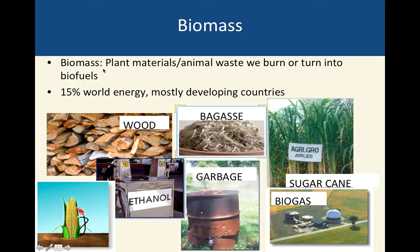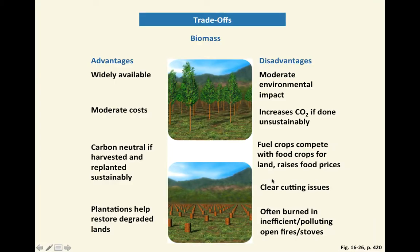So we have biomass. This is plant materials and animal waste that we can burn and get energy. Mostly happening in developing countries because they have these things widely available. They have lots of wood, lots of garbage, sugarcane and different types of plants that we can burn. So it is widely available and it's not very high cost. It can be carbon neutral if you are harvesting and replanting so that the carbon is getting taken back up. It also has a pretty moderate environmental impact. It does cause some damage.